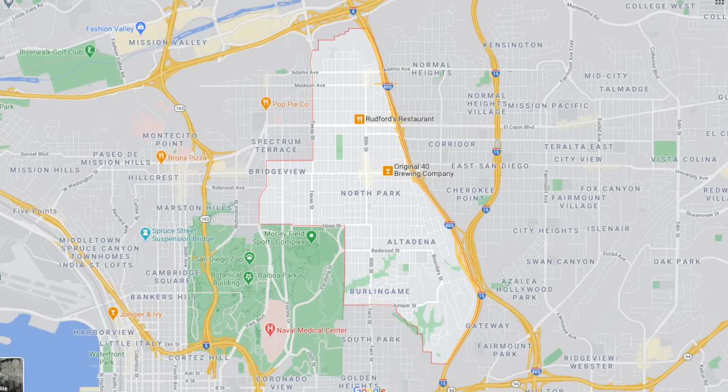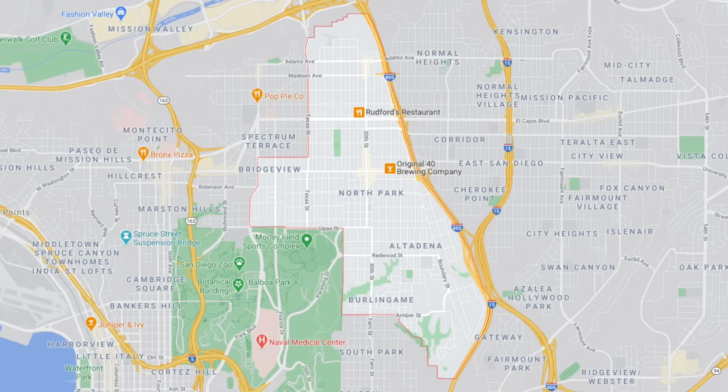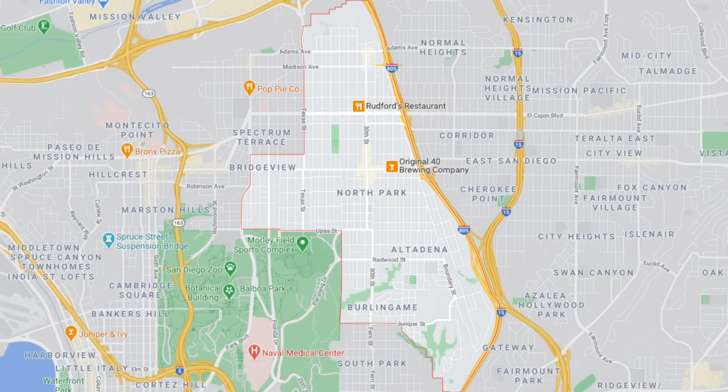You're gonna be paying a little bit of coin to be living here. To be living in probably San Diego's most walkable neighborhood, that's the price you're gonna have to pay. Also, North Park is a lot bigger than you think. It borders the 805 and Park Avenue, and then south it borders Juniper, and then it also goes all the way down to South Park. So it's a long distance. I'm showing you right now here on the Google map.